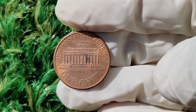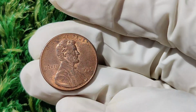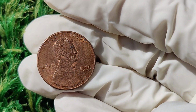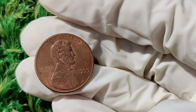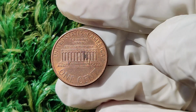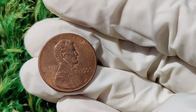Today, we are talking about the 1995 Lincoln penny, a seemingly ordinary coin that has stunned collectors with its incredible value. Believe it or not, some of these pennies have sold for thousands of dollars, with one reaching a staggering $33,000. If you have a 1995 penny in your pocket or coin jar, you might want to take a closer look because it could be worth way more than just 1 cent. Stay tuned as we discuss the history, key features, valuable errors, and the current market value of this fascinating coin.